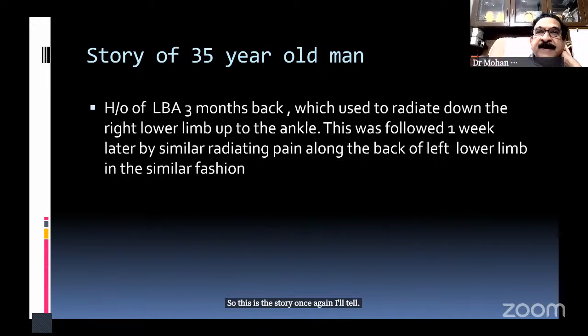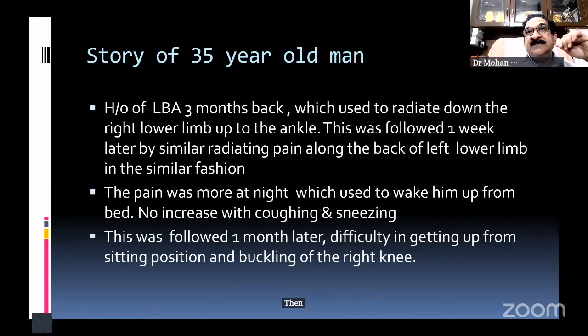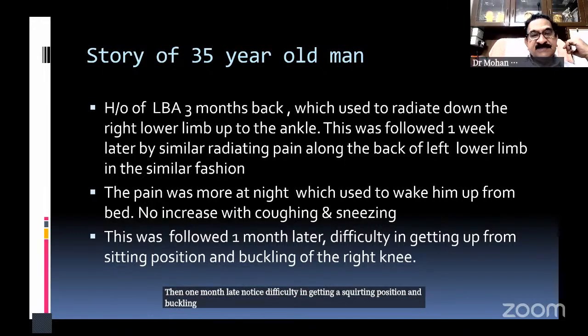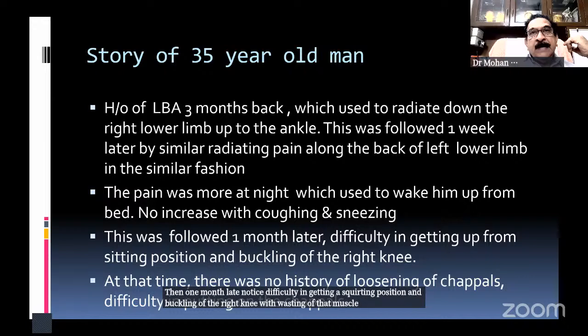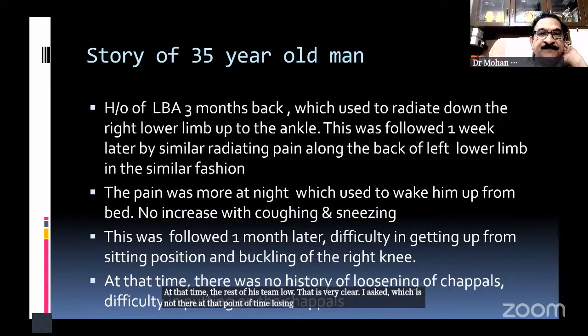Low back ache and pain in both lower limbs, more at night, not increased by coughing and sneezing, radiating below the back. One month later he noticed difficulty in getting up from the squatting position and buckling of the right knee with wasting of that muscle. At that time there was no history of loosening of the chappals. That is very clear; I asked.